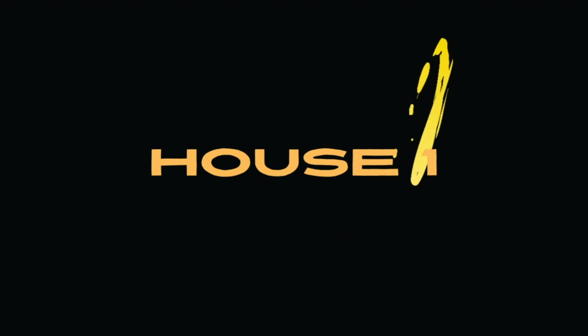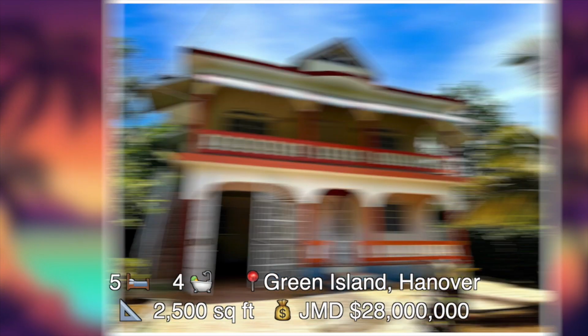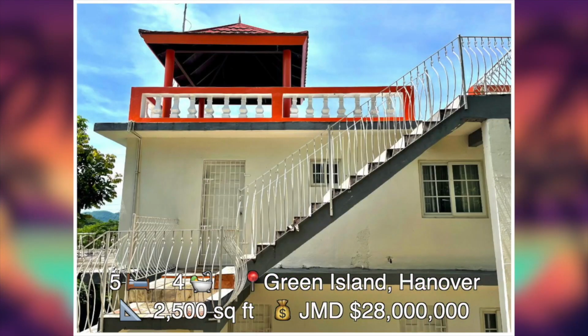Today we're going to be looking at 5 houses for sale across Jamaica. House number 1. Here we have a 5-bedroom, 4-bathroom house located in Green Island, Hanover. The size of this house is approximately 2,500 square feet and it's on the market for 28 million Jamaican dollars.